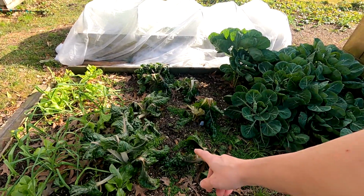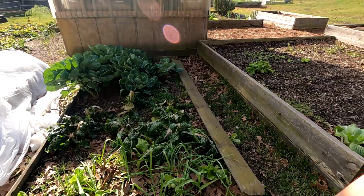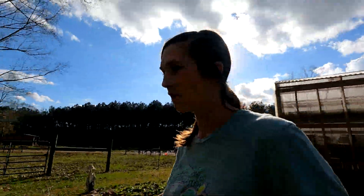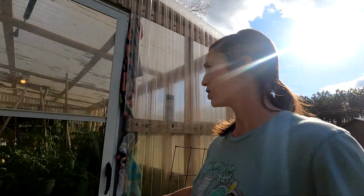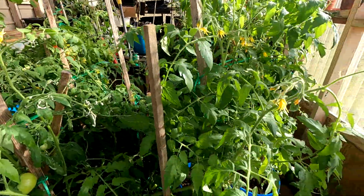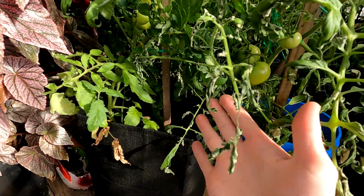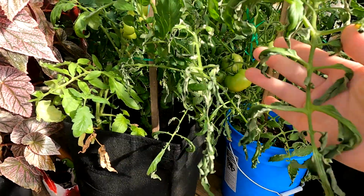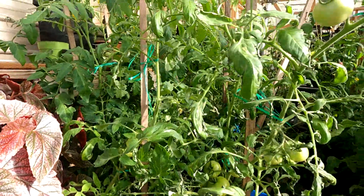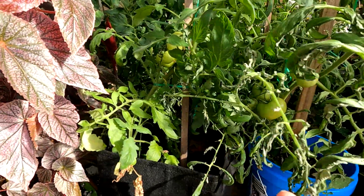Swiss chard also did not make it. Our Brussels sprouts still look really good. I've been going through and trying to clean out some of the leaves on the bottom of that so that they can put more energy into making Brussels sprouts. Overall, tomatoes did do okay. You can see what happened to some of these down here. They look pitiful, but I don't think enough damage was done on those few little leaves to damage the plant, because the tops of them look okay. It was just where the drafts were coming in.